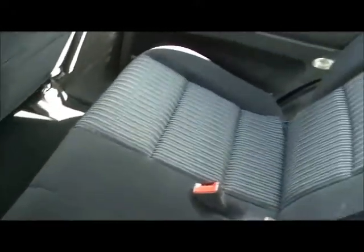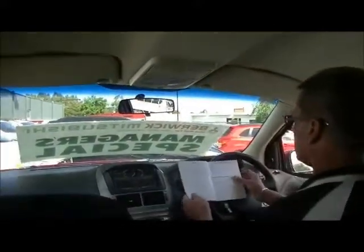Does also have all our airbags, so it has front, side and curtain airbags. Helps this car achieve its 5-star ANCAP safety rating. Now the reason as we scan around the interior we notice the quality and how well it's been looked after comes down to what you're about to see now, which is the service books.